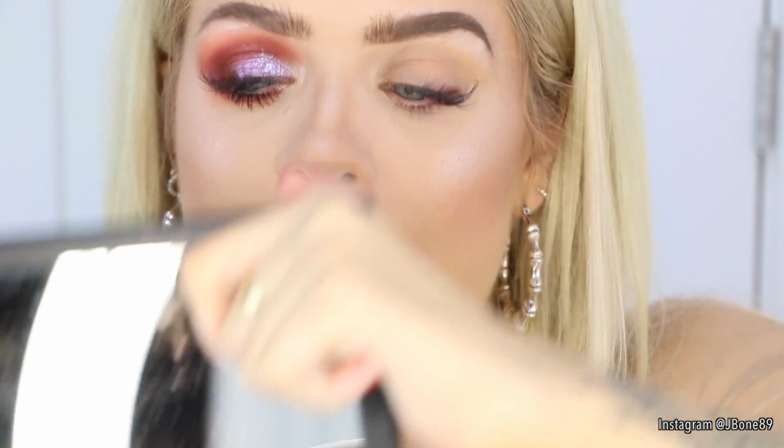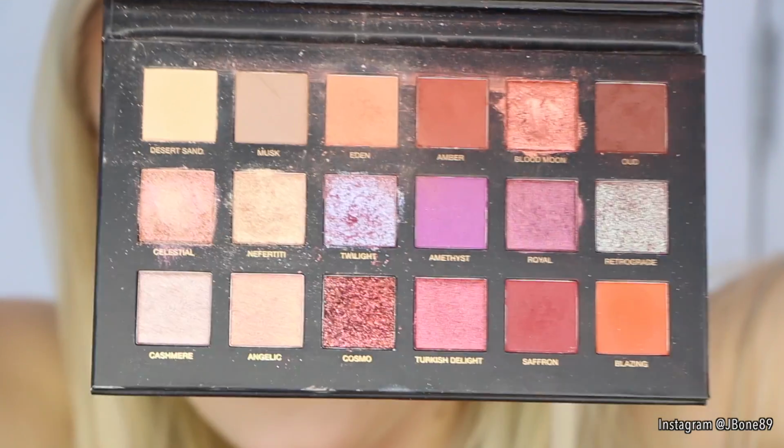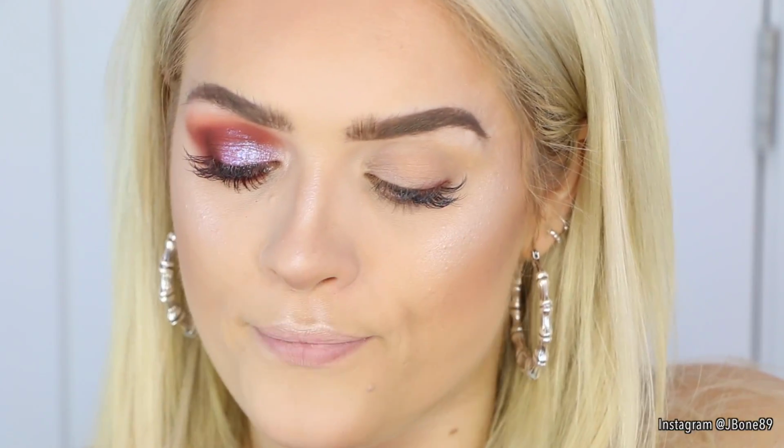And the palette I'm going to be using is one I've been using for the past month or so, quite a long time. It's the HUDA Beauty Desert Dusk palette. It's such a beautiful palette, and it is fairly pricey, but I've definitely used this more than the Rose Gold palette.